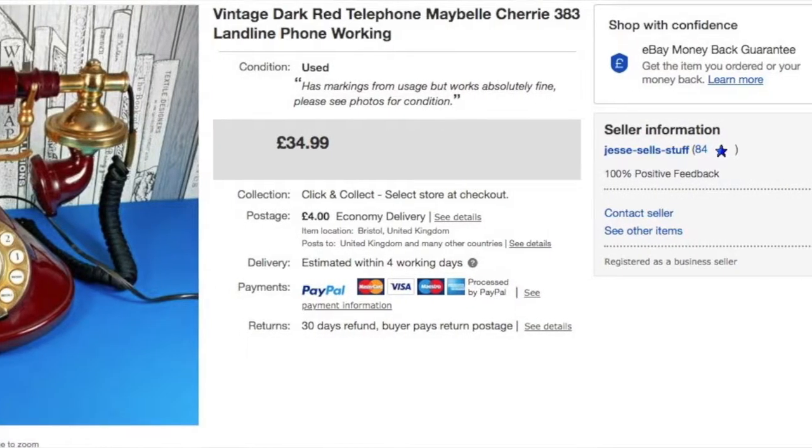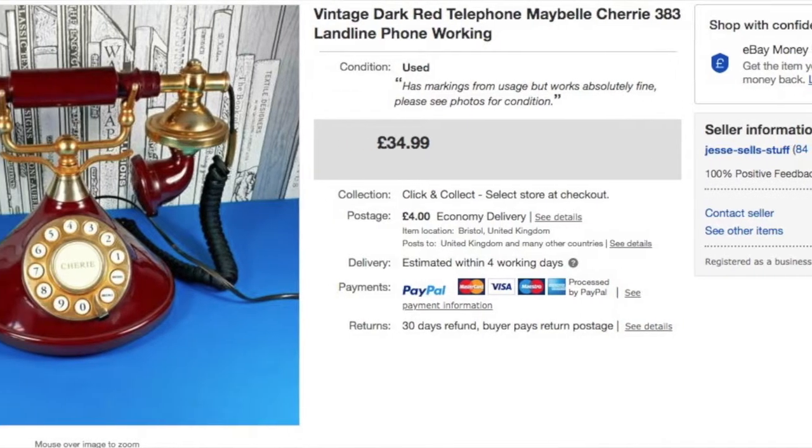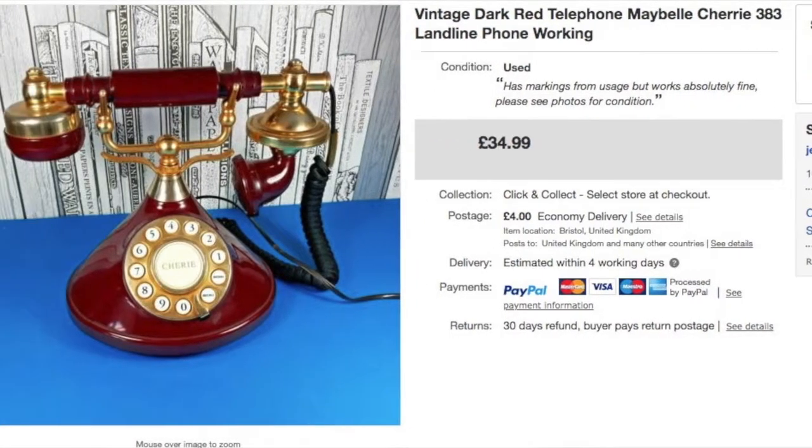And the final thing is this vintage dark red telephone by Maybell. This is a really, really nice telephone. I really, really liked it when I picked it up. It was £6 at Clifton car boot, and it sold for £34.99 with what looks like £4 postage on top. It's really nice. It's in red and gold. It looks very similar to the one The Apprentice used, but in a different colour. And it just looks lush. I love the look of it.